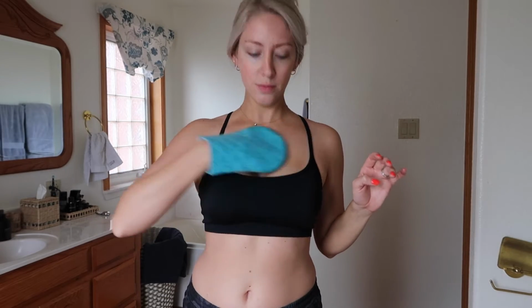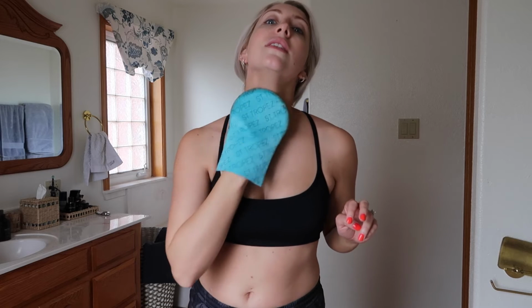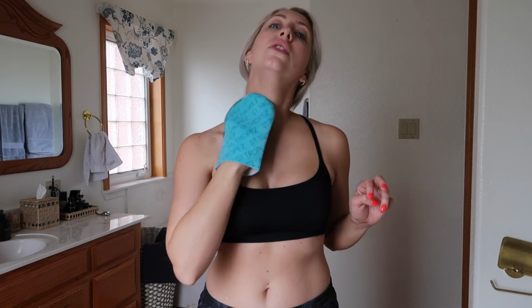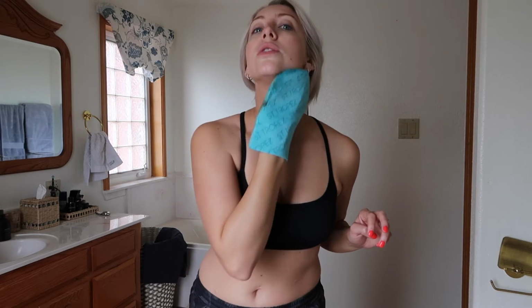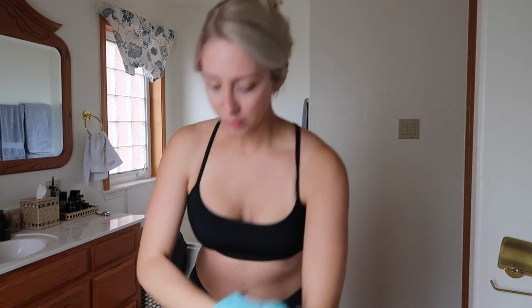So very easy to use. It blends into your skin very easily, which I'm a fan of. You have to move faster with it, but it blends out really nicely. So then here I'm just making sure to go upward strokes to get all that blended out. Okay, I'm gonna do stomach.